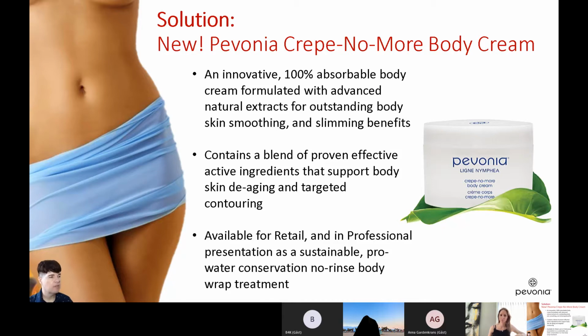I'm going to show it to you in the next slide, but for now, the solution is in this cream, which is the Crepe No More Body Cream, which is a 100% absorbable body cream that is formulated with many natural extracts, and of course provides all the benefits that will support better skin, skin de-aging, and also contouring. So if you want to really tighten your skin or make the skin a little firmer, and at the same time remove excess fat accumulation from underneath, then you can use this product on a daily basis for your entire body. The only area that we do not recommend to apply this product is on the breasts, okay? So you can use it everywhere else, no problem.